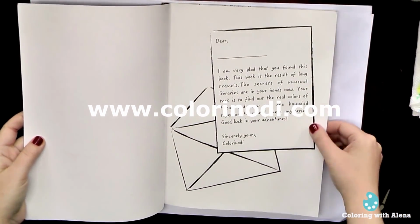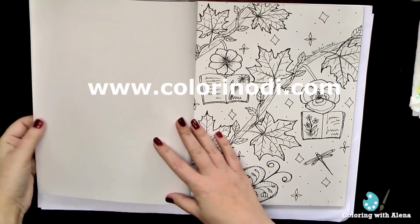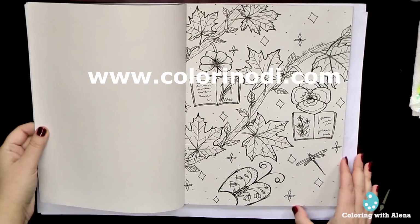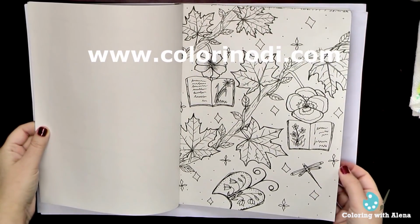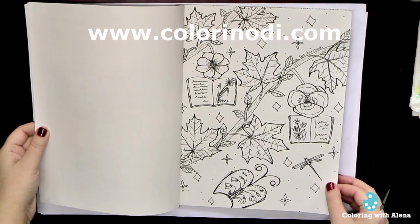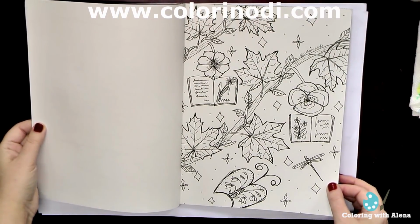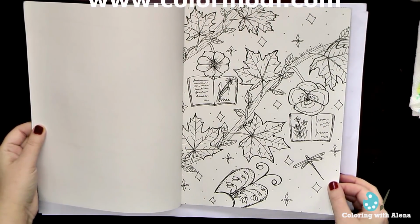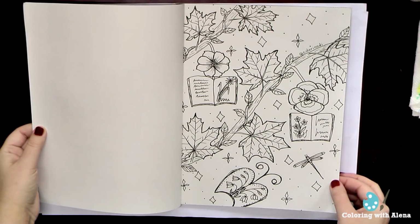So let's start our travel in the world of the libraries. The artist style is very interesting, and it definitely reminds me about the drawings which always decorated libraries in my school, in my childhood. Something dedicated to the books, to the autumn time where our school time started.